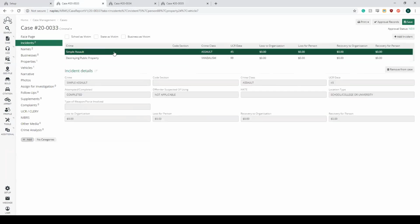Then over here, I've got a simple assault and a destroying public property. So these are already set up on the back end that we just went over. So simple assault set up with a 13B, and then destroying public property set up with a 290 code. So those are already set up.